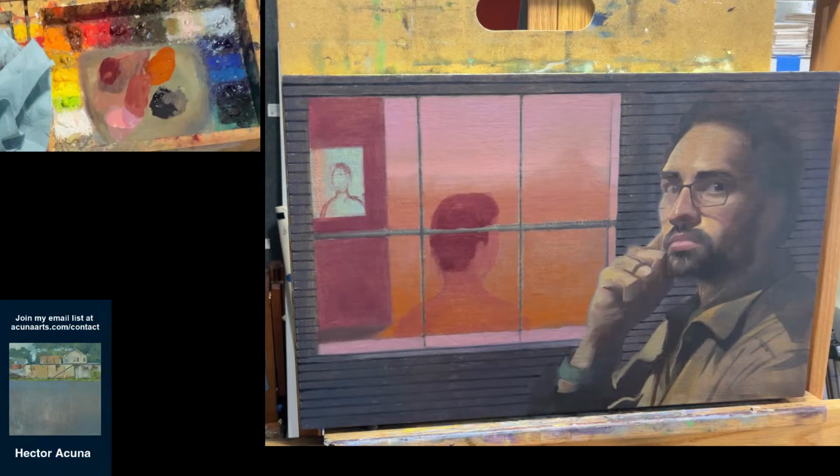Yeah, I mean, this is definitely starting to feel a lot more dimensional, which is exciting, just to have other moments in depth and this illusion of space to move and push the eye deeper into the image. I think this is going to be really fun to work on now.